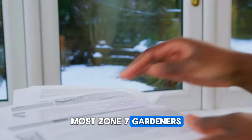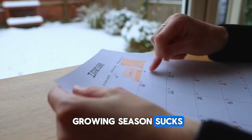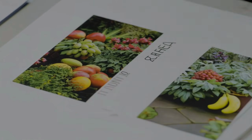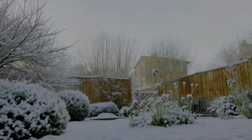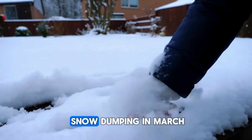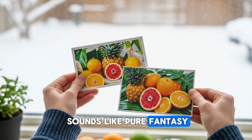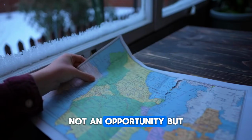Most Zone 7 gardeners have been totally played. You've been told your growing season sucks. You've been told exotic fruits need tropical weather. You've been told to play it safe and stick with what everyone else grows. And look, I totally get it. When you're dealing with frost warnings in October and snow dumping in March, growing tropical-tasting fruits sounds like pure fantasy. Your hardiness zone feels like a prison, not an opportunity.